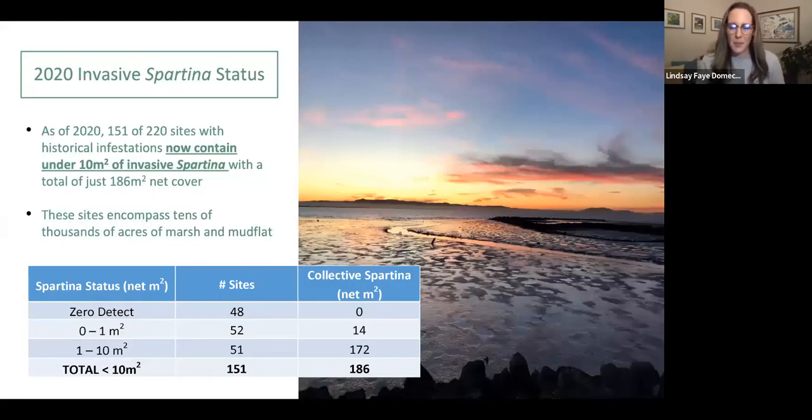So diving a little bit deeper into these numbers really quickly, 151 of our 220 sub areas now contain under 10 meters squared of invasive Spartina, which is a huge, huge success. So just 186 meters squared, or about 0.05 acres of hybrid Spartina, are left in those 151 sub areas. And I think that number is from 2020. So we're still waiting on those numbers from Toby for 2021.